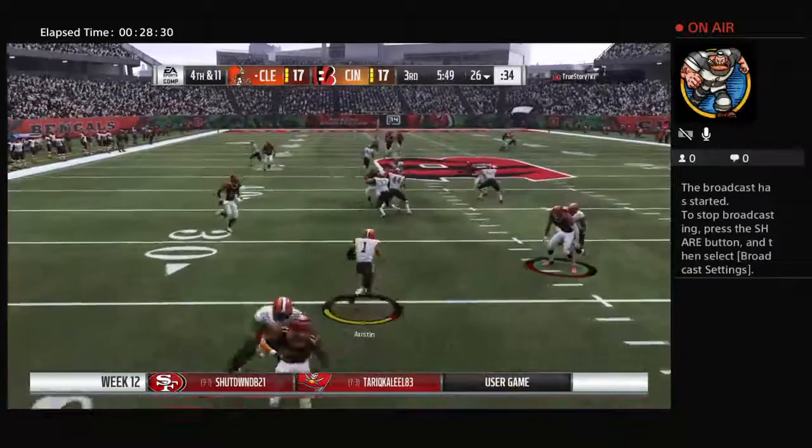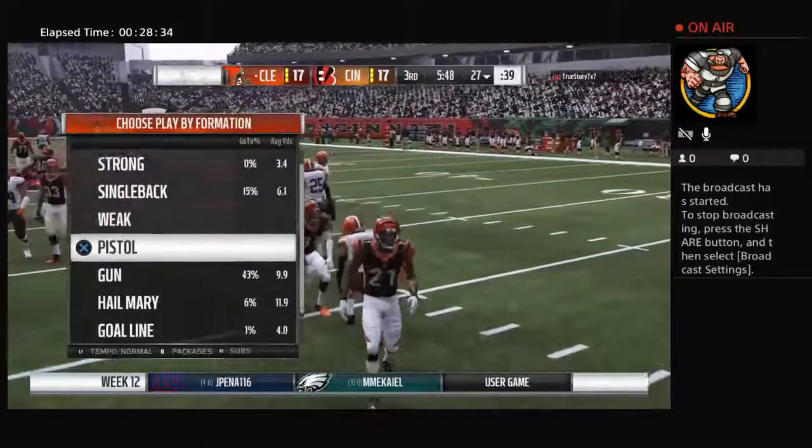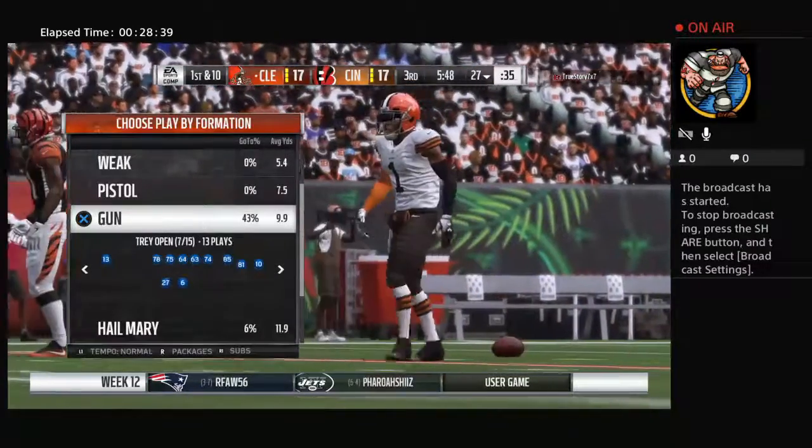Here's Austin. Well, he wasn't too far from breaking that. Officially, give him 15. And the Browns will take over 1st and 10.